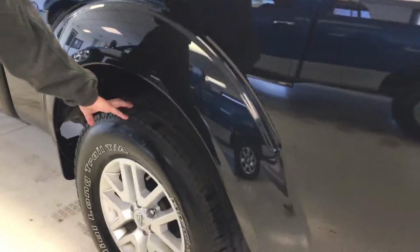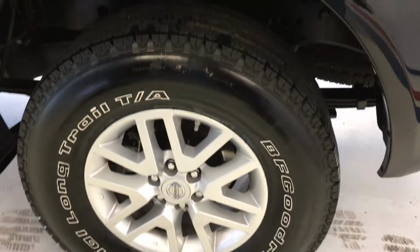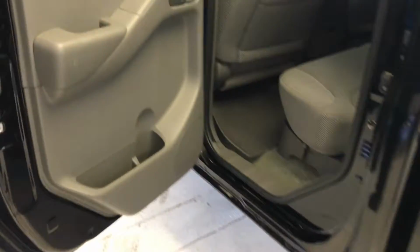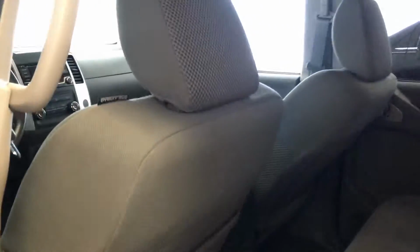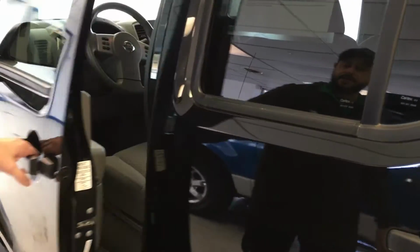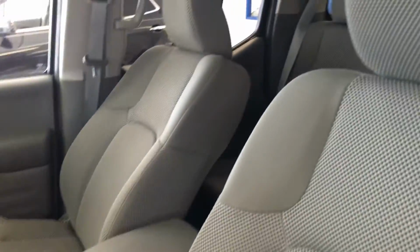You have another matching BF Goodrich tire, resurfaced rear rotors, and a nice rear pad as well. Clean face on the alloy wheels. Go ahead and show you here the driver's side rear area, just to show you it's in the nicest shape as the other side. Very clean inside now. It actually has no smoke odor either. This is a previous non-smoker vehicle, so if that bothers you, you have any allergies, you don't have to worry about that with this particular truck.